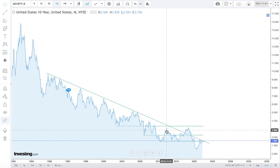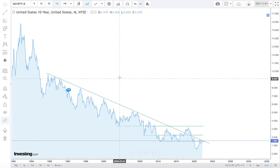Now, when the 2s 10s flatten or invert, that is a sign of bad things to come in equity markets, and is what has happened before, particularly in the dot-com bubble bursting. So that's pretty much it for today.